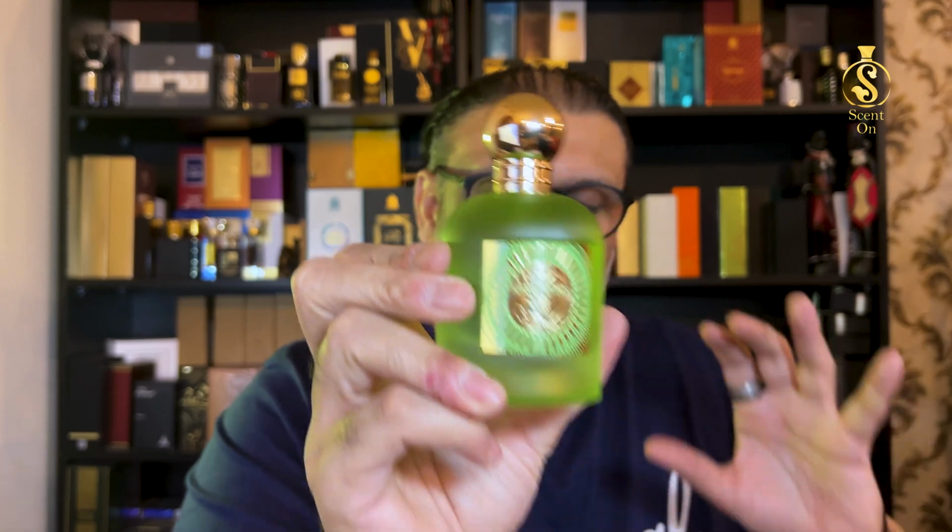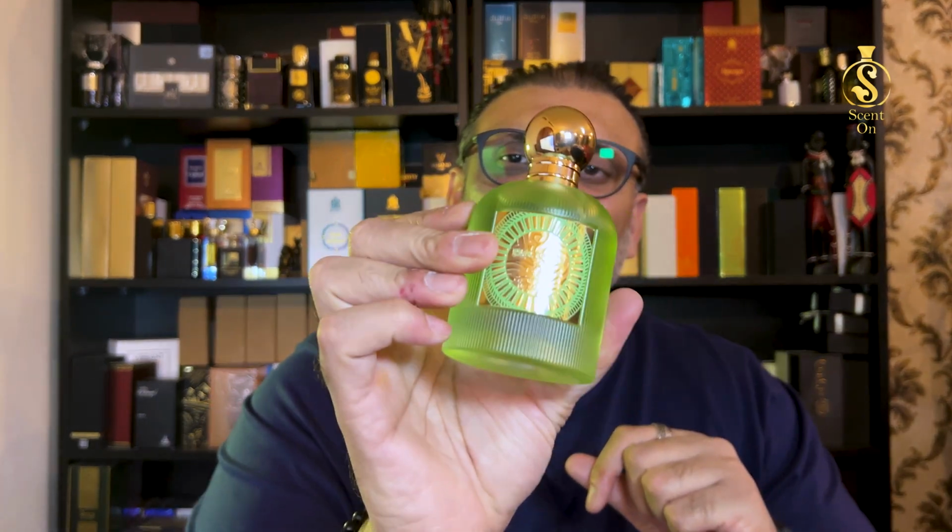The vibe is feminine here, but trust me guys, this is a unisex scent and I love to wear it. So if you like sweet, fruity, refreshing kind of perfumes, you are going to love it. If you are a teenager, your age is like 12, 13 years, you can rock it easily and you will be loving it. The vibe is youthful.